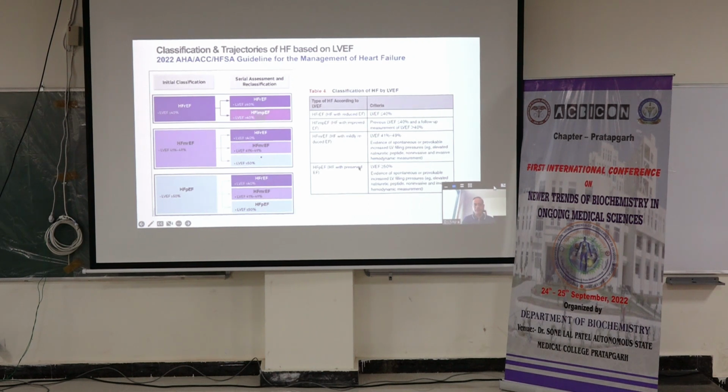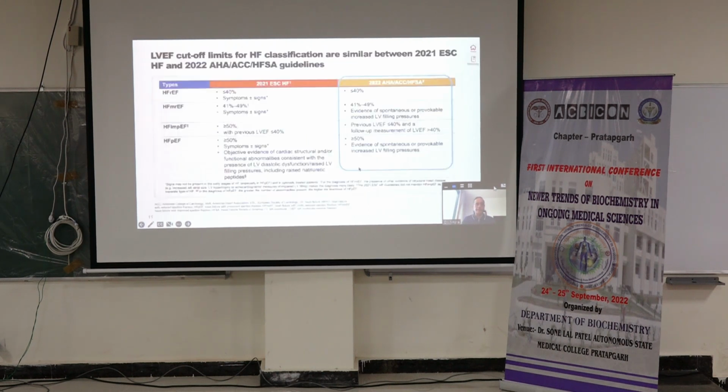Treatment is based on this, which we are going to see in the next few slides. Now, this guideline was given in April 2022, just a few months back. But the European Society of Cardiology also came out with their guideline in 2021, more or less the same, divided into three groups based on the echocardiogram ejection fraction of the patients: less than 40, 41 to 49, or more than 50.